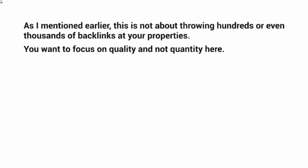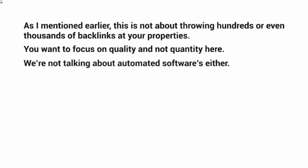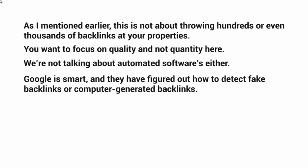It's better to get a few backlinks that are of quality rather than getting thousands of backlinks that don't even relate to your content. And we're not talking about automated softwares either. So like I said, Google's very smart in figuring out how to detect fake backlinks or computer-generated backlinks. They're able to detect patterns. So what you're trying to do here is not follow any sort of pattern whatsoever. You want to make sure that it looks as natural as possible, because otherwise Google will penalize you in the future.